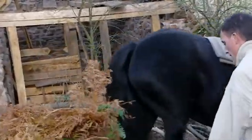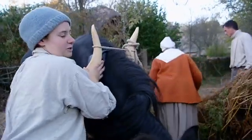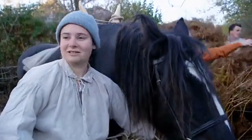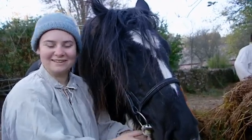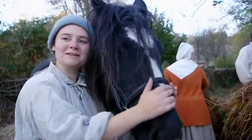She doesn't. No, she's done so well, and she's a different horse from what she was when we started. She's so much fitter. She's lost a bit of weight. She's getting fit. She's got shoes on. She's turning into a proper working horse now. She's earning her keep. So I'm really pleased with her.